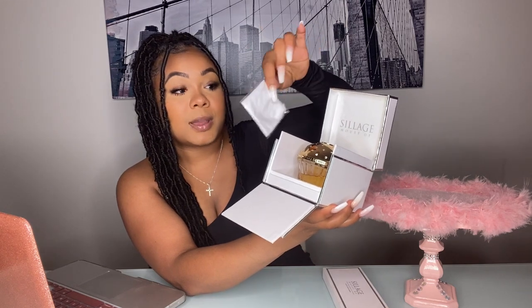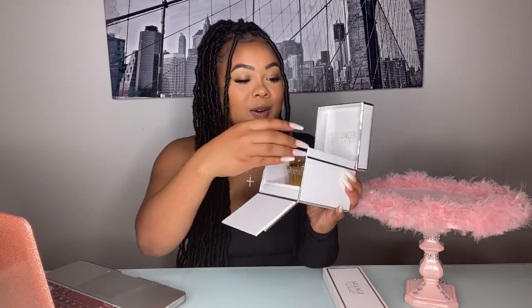I'm not gonna talk much about her because I will get to discuss how I feel about her when I talk about all of the scents in the signature collection. When you get your cupcake, it also comes with a little cloth for you to wipe it off to keep it clean because it does kind of have like a mirror type of thing on the top. I'm gonna show you guys a little closer.